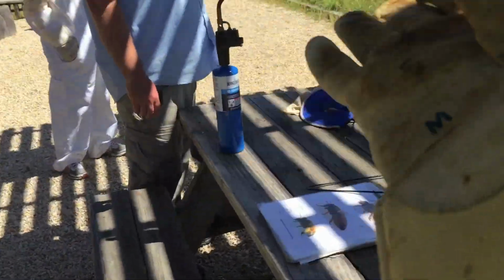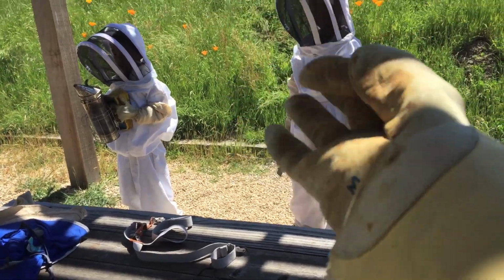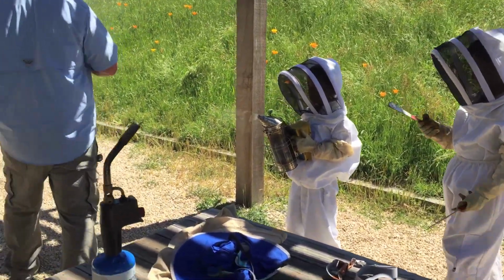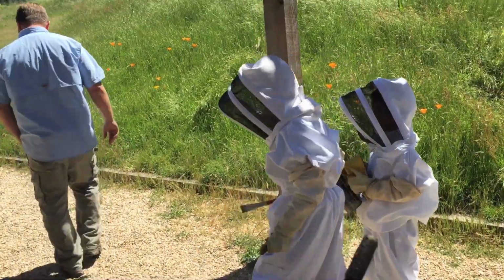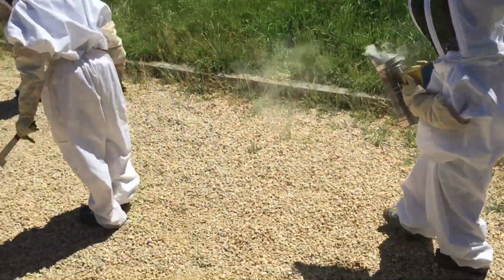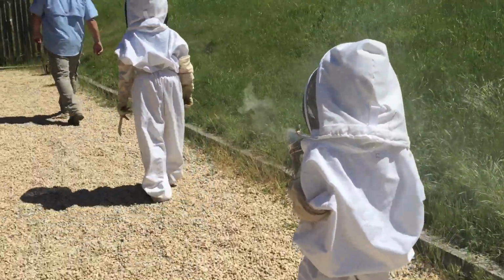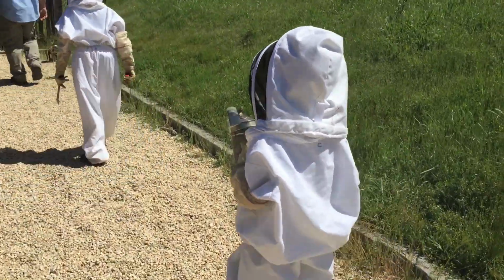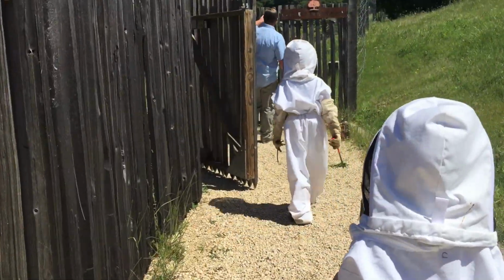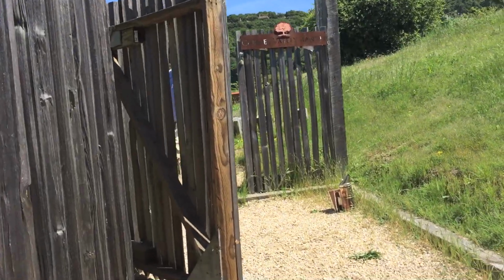Now with our smoke and our hive tools, we're going to approach the hives very calmly. We're going to think positive thoughts. Then we're going to go experience the bees up close, okay? Everybody ready? Uh-oh, he dropped his little, that's okay. Just pick it up.